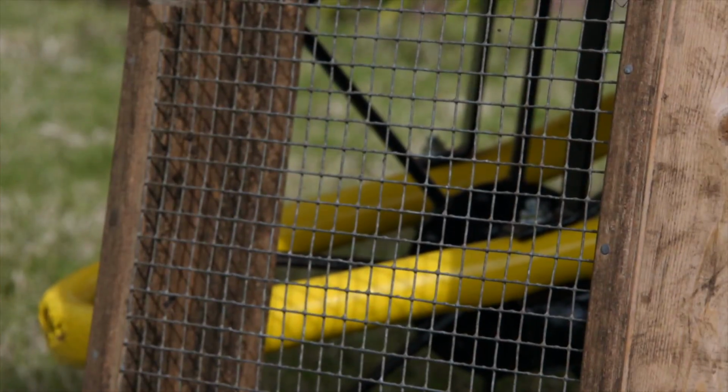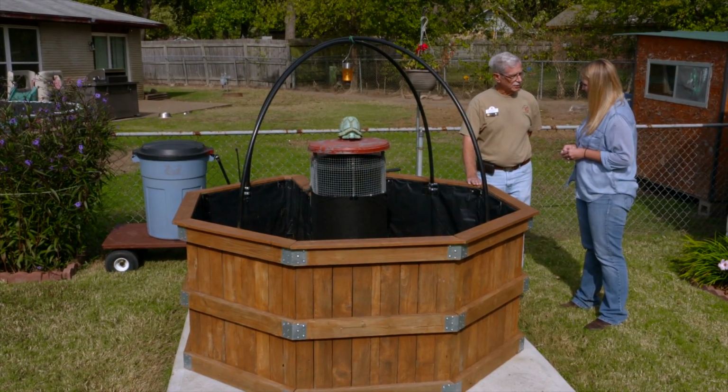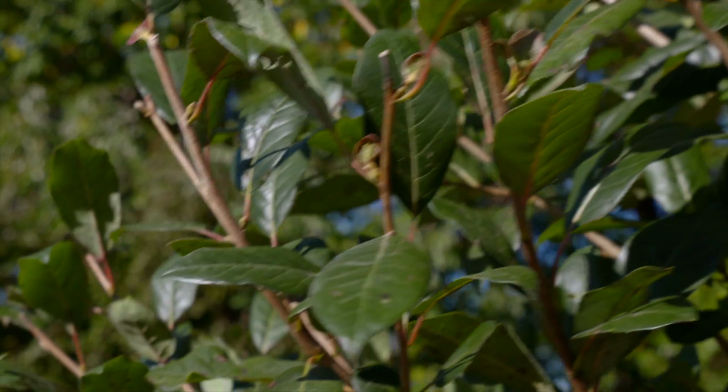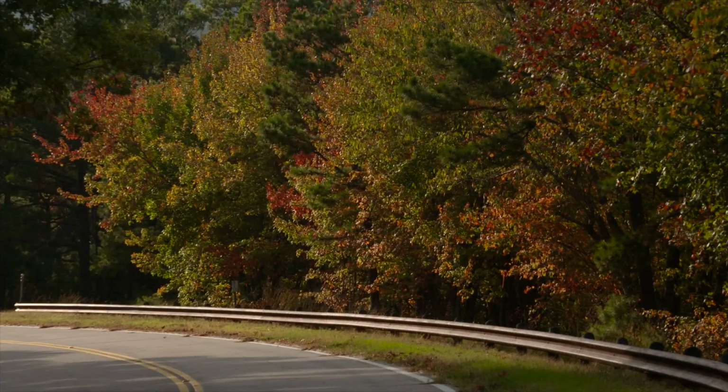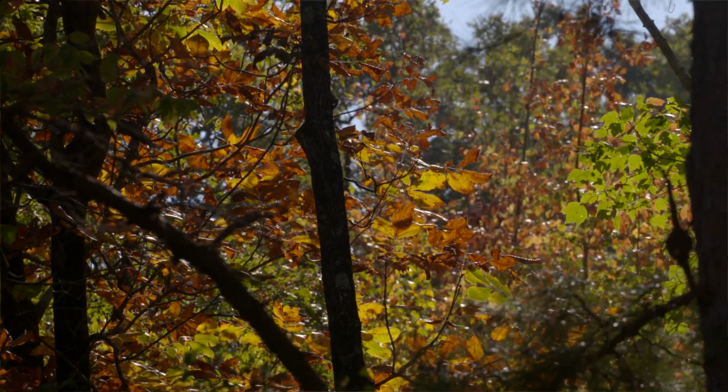Welcome to Oklahoma Gardening. On today's program, host Casey Hentges visits with a pair of master gardeners in Tulsa, Oklahoma to take a look at the unique keyhole gardens that they have created. We plant a new tree in the Botanic Garden, and there is one more stop in southeastern Oklahoma to look at the beautiful fall foliage.